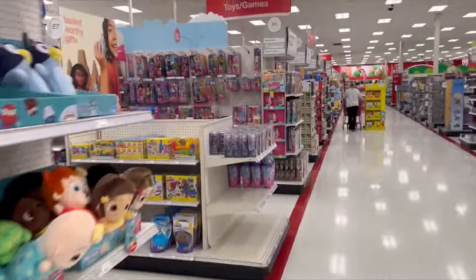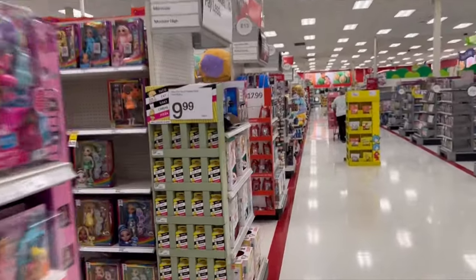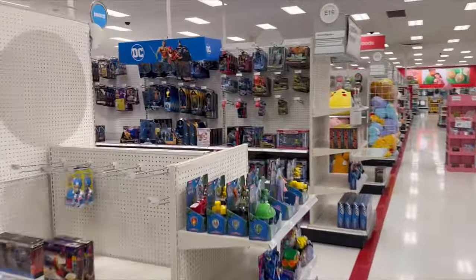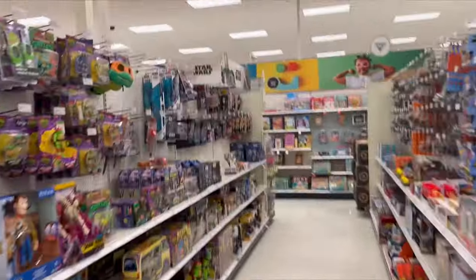All right, guys, we found ourselves a toy section. Now let's get to the toys. Looking for that House of Black Wave. Looking for CM Punk. Looking for some Marvel Legends. Get a little peek down that aisle. We're going right to Star Wars and wrestling, though. Going right into the heart of the matter. I do see some AEW hanging up.